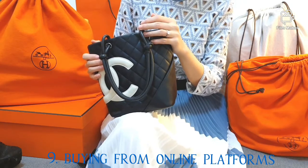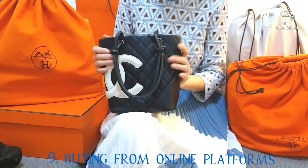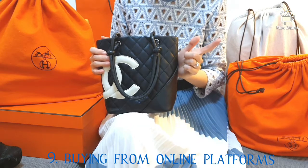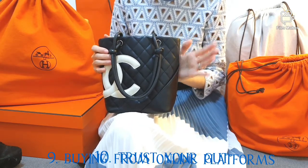Purchasing a luxury bag online may limit your ability to physically fully assess the bag, but do check the photos carefully, read the descriptions, and look particularly at the condition of the bag. Most importantly, don't be afraid to ask questions about the bag.